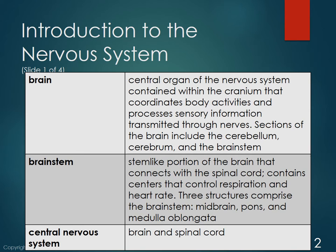All right, so first let's talk about some structures of the nervous system. So when we say nervous system, what does that entail? Well, the biggest component is the brain. The brain is the central organ of the nervous system, and it is housed within our skull bones, and its job is to coordinate all activities that go on in the body and to also process sensory information that comes to it via the nerve pathways.